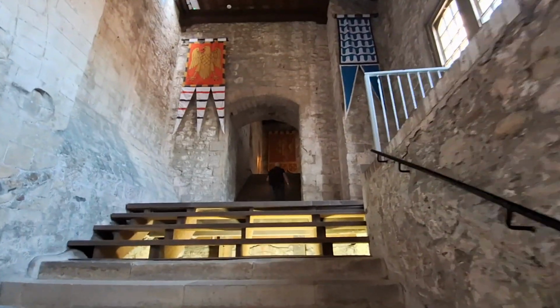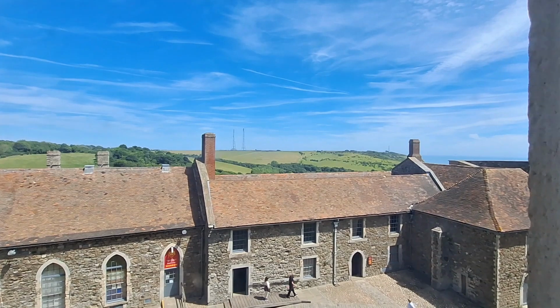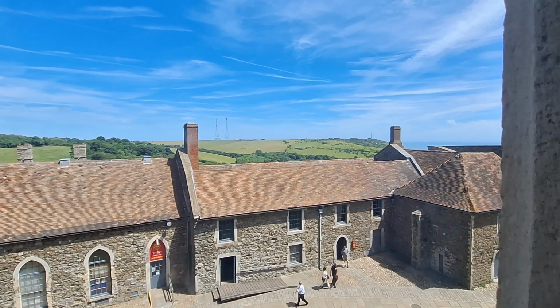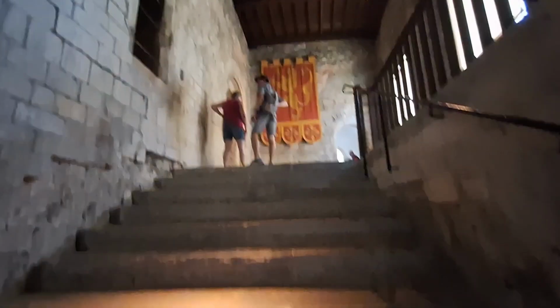This part is busier, so avoiding people is not the easiest. Oh, let's sneak. What's down there? Aha! A little peek outside. We came around there. Ta-da. More leg workouts for me today.